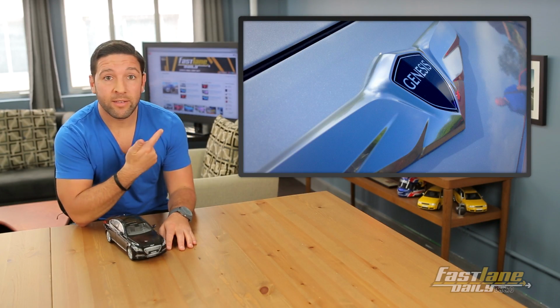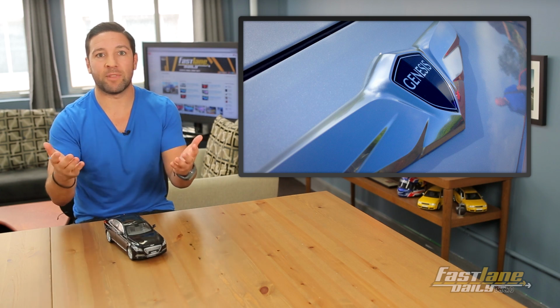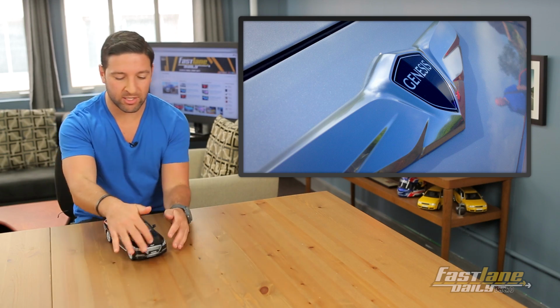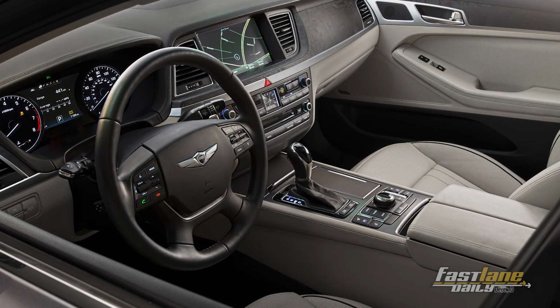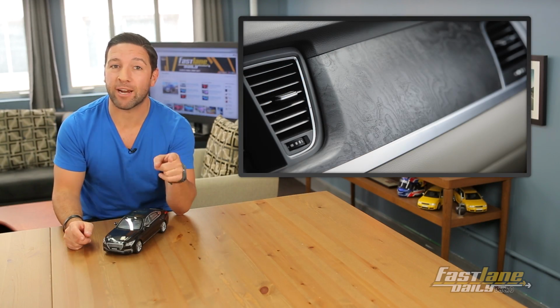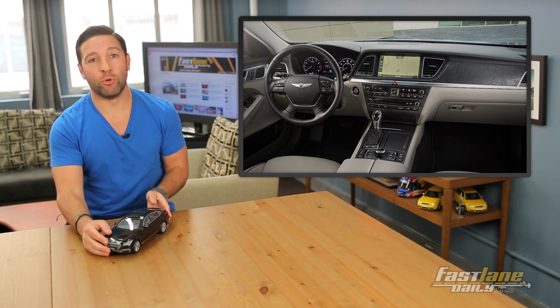I mean, you even have that cool winged Genesis logo on the front, which makes it look like something else in case you're worried about that. That's not why they did that. They just like the Genesis logo. You're getting pretty much all the same luxury and more from the luxury brands, but for significantly cheaper without sacrificing quality. That's the key.